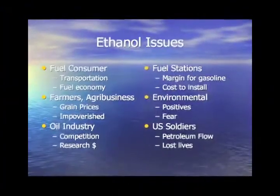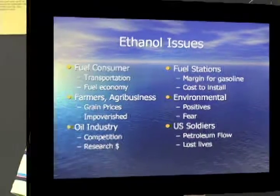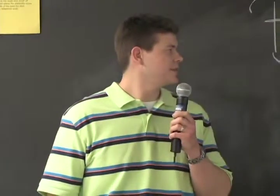For the fuel consumer, which is most people that drive and need transportation, right now the gas prices have gotten fairly high and are likely to go higher this summer and for the future. It's very unlikely that we will return to $1.50 gasoline. And so the economic incentive is there to start finding these alternative fuels.